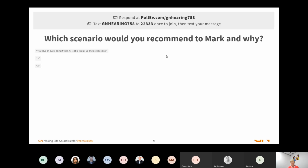Yeah, so someone just put in there, do you have an audio to start with? Yep, so we'd be able to at least program it up with his older hearing test and have that as a baseline and then do the in situ as kind of like a reassessment then. Perfect. And then because he's got the iPhone, he will do the synchronous live assistance call. Brilliant.